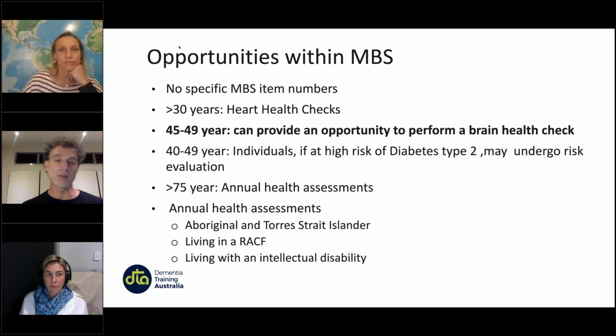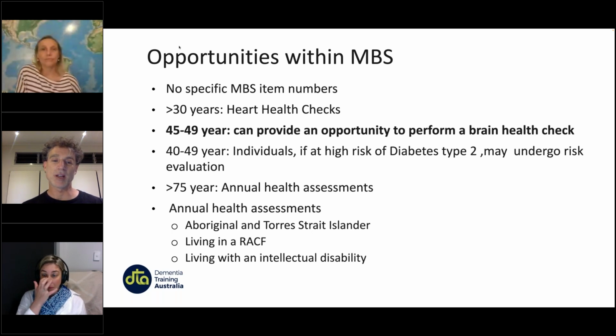So you can do a 45 to 49-year-old health check, which uses the same item numbers as an over 75. So once you're getting over sort of 40 minutes, they're fairly well remunerated. And you just need to have a risk factor for developing a chronic disease. So if you had any of those risk factors, obesity, smoking, inactivity, social isolation, history of depression, hearing loss, if you've got any of those under MBS, you would be entitled to talk about this and include that as part of their health check.